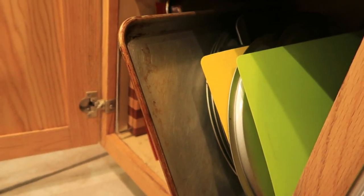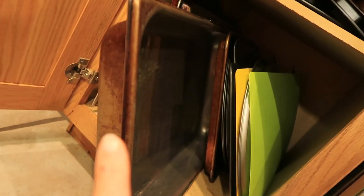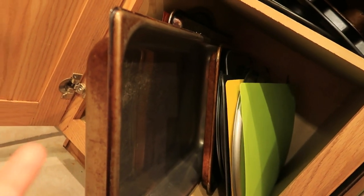You can get these at Sam's Club. They're so dirty, but I've used them. So they're not dirty. They're just burned on. I've just used them for literally 15 years. And then the big giant ones. The big giant ones are from Sam's Club, and they're chafing pans. We use these. It's like a double 9x13.